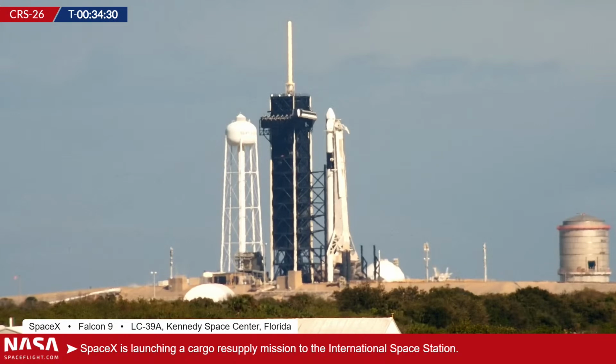So, good question that we always get is what's on board, and there are a whole host of scientific experiments on board, including the Rev Bio experiment, which is one that is looking to further the evaluation of a bone adhesive.